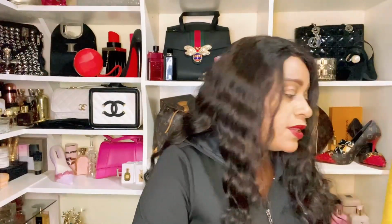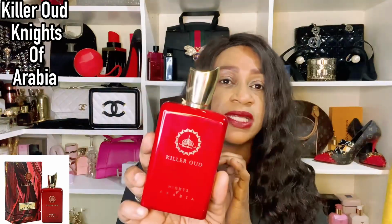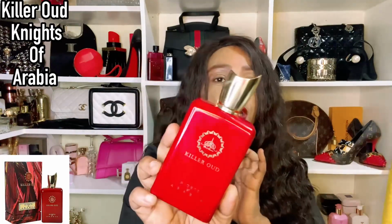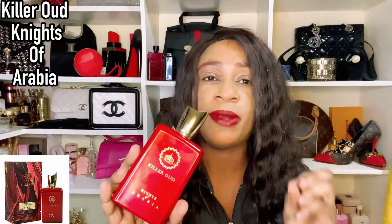Next one is going to be this one. I'm not wearing this one so much because this to me works out a lot better in winter. Killer Oud Nights of Arabia, the Killer Oud line is from the Paris Corner house as well. This one is Nights of Arabia. I've spoken about this one a gazillion times. This one is inspired by Byredo Black Saffron.